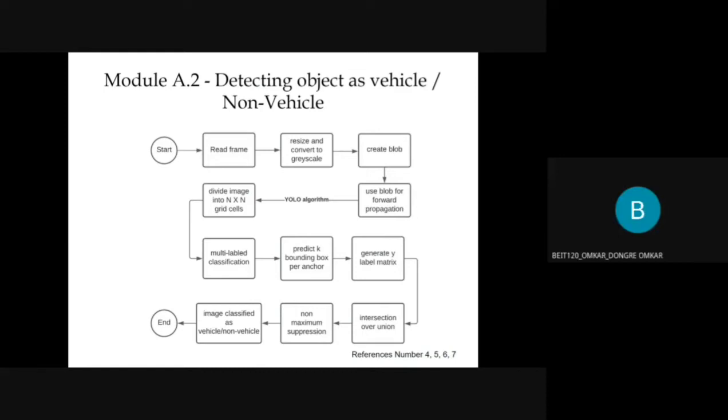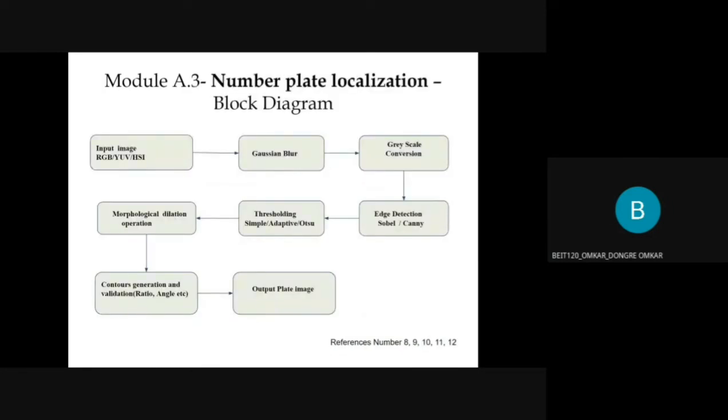Yes, the next module is number plate localization. It is a process of extracting the number plate region from the image. The work is done on the RGB image obtained from the bounding box generated by the YOLO algorithm. Instead of working on the complete image, it is better to remove the unwanted region in the image, thus increasing the accuracy and reducing the execution time.